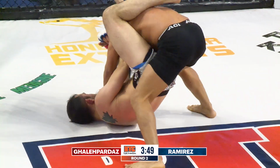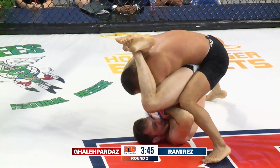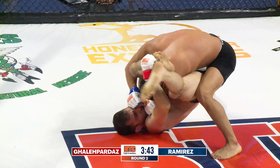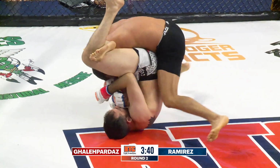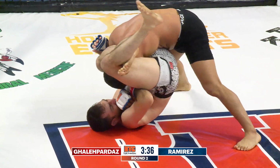Gino looks to be setting up that triangle now. Yeah, he wants that triangle. Needs to pull Francisco's head down. He could switch to an armbar here if Francisco tries to pull his head out. Oh, this could be tight. He's got the legs locked.